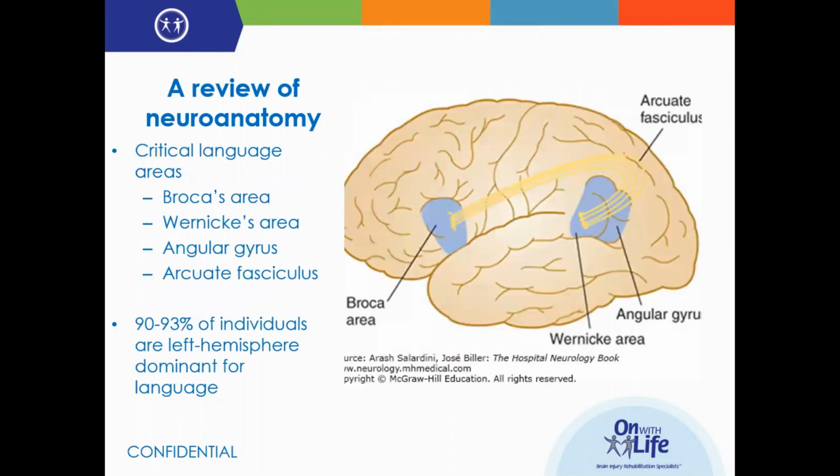When figuring out the relationship of language and cognition, we also need to take a look at neuroanatomy, especially as it pertains to left hemisphere stroke. On this slide, you see a pretty classic diagram of the left hemisphere of the brain with the major speech and language centers highlighted: Broca's area, Wernicke's area, the angular gyrus, and the arcuate fasciculus. We know that this mapping is generally true of about 90 to 93% of individuals who are left hemisphere dominant for speech and language.